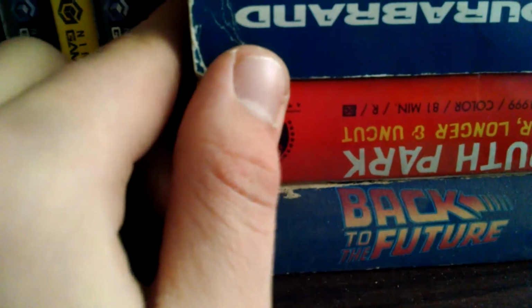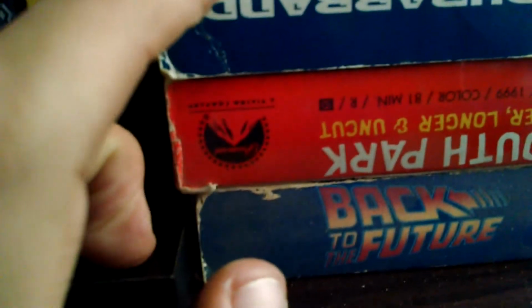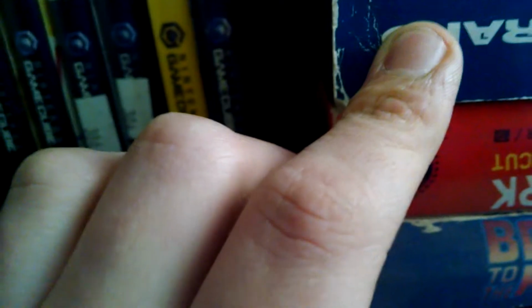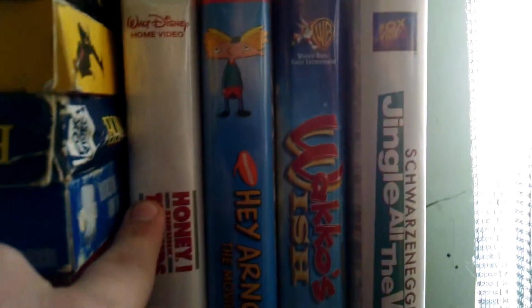Down here, this tape is gameplay footage from every game that I had back in 2012 and 2013, but it has NES, SNES, N64. Gosh, I'm trying to remember what else. I don't think Sega. No, I don't think there's any Genesis on here. Got Bigger, Longer, and Uncut, and Back to the Future. And over here, we got the original Time Machine, Honey, I Shrunk the Kids, Hey Arnold, Yakko's Wish, Jingle All the Way. And now we're getting into the DVDs.